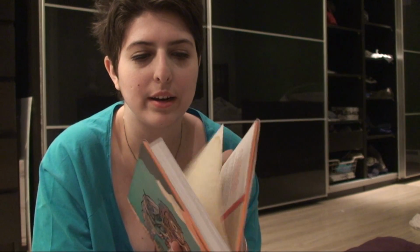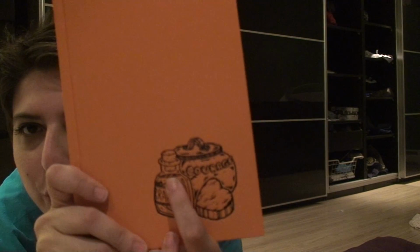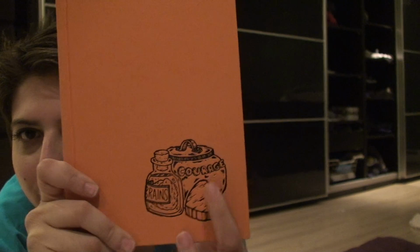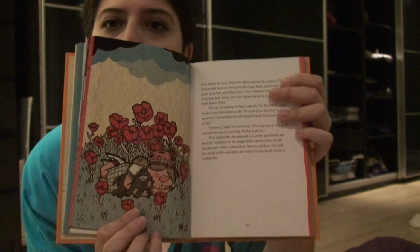First, if you just remove the jacket, that's what you have: the brains, the heart, and the courage, which I thought was really nice. It's engraved in there, and then you can see there are illustrations in there, and it's so pretty. I loved it. So that's my third book.